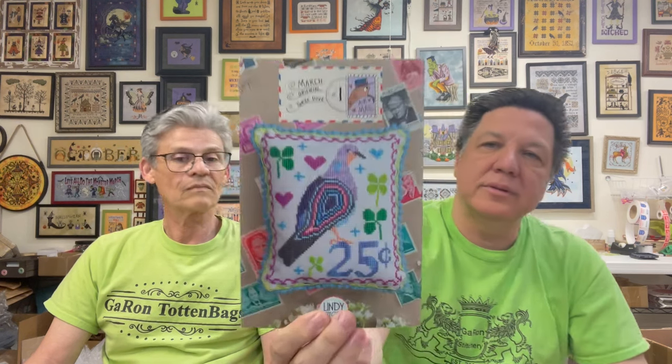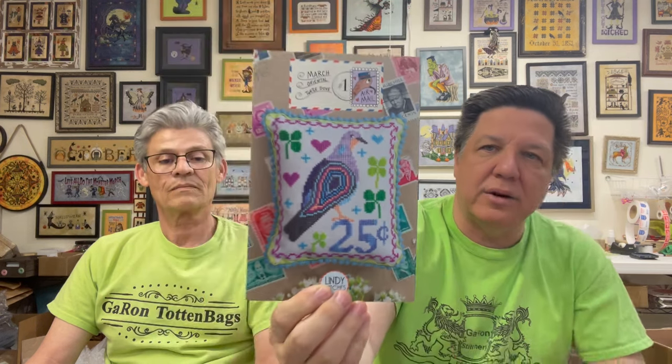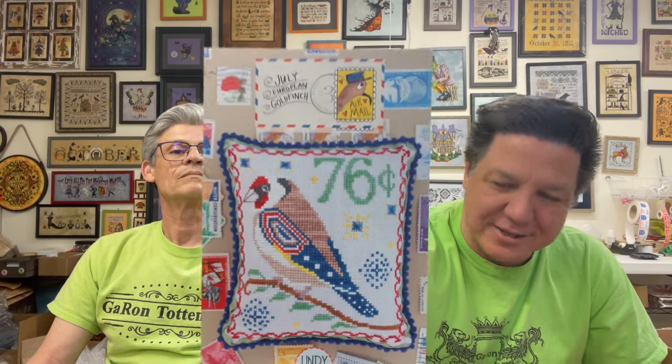All right, now we have a series. This is the Airmail. I think it's called the Airmail series. This is March Turtle Dove. These are nice bright colors if you like bright colors. And they're all like stamps, 25 cents. Here is May Red-Cheeked Cordon Bleu, 37 cent stamp. And then we have July, the European Goldfinch. Of course, it's '76, so it's July 19. I see what she did there.